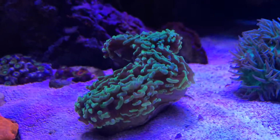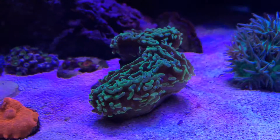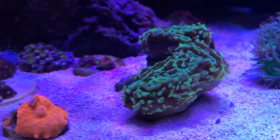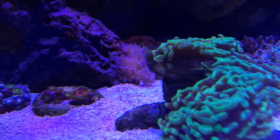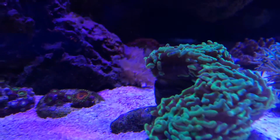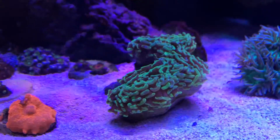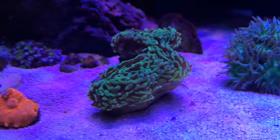we got a nice green wall hammer. Just bright color. Love it. Seems really healthy. Skin's pretty far down. I'm sure it'll do fine in my tank because Euphyllia seems to love my tank anyway, so see how that goes. I also got a couple Lobos.